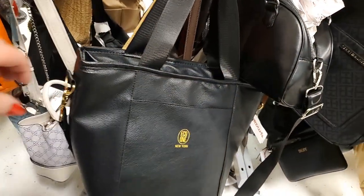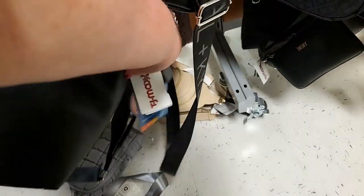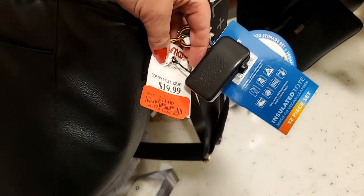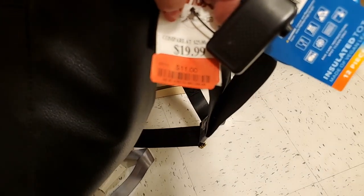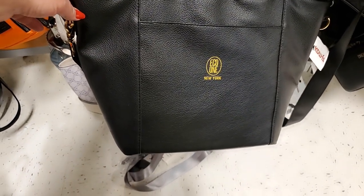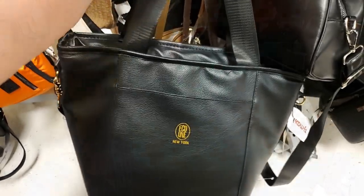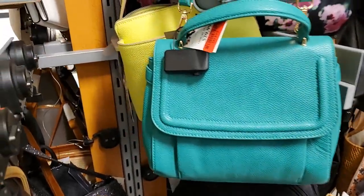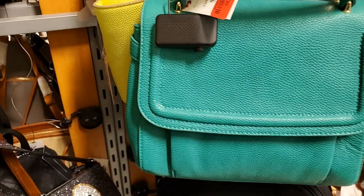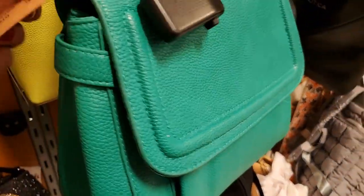I like this black one. I just like the whole look of it. Pocket here. Trying to differentiate where its tag is. That's on clearance for $11. Oh my gosh, $11. Oh, that purse, that's a good size bag. Echo of New York. Cute, $11, guys. This little green one is super cute. I love that color of green. It's normally $30, that's $24. Let's go see what brand.